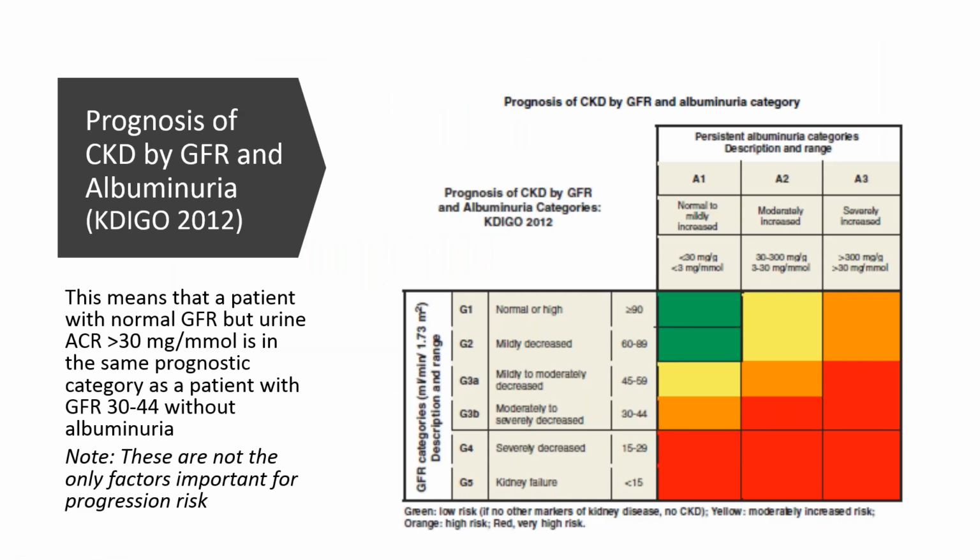And that sort of evidence, and there's many observational studies that show similar findings, has brought this KDIGO prognostication table, which you may have seen before, where in this table, red represents very high risk of progression, orange is at high risk, yellow is at moderate risk, and green is at lower risk. And so a patient with normal GFR, but an ACR above 30, is considered in this to have the same prognostic category as patients with GFR of 30 to 44 without albuminuria.